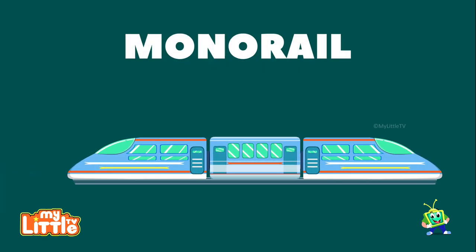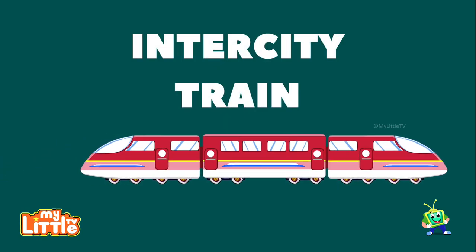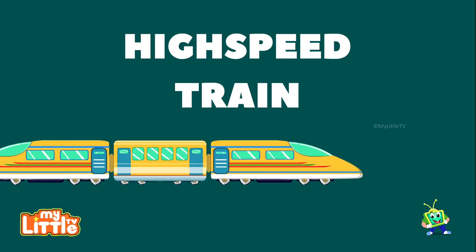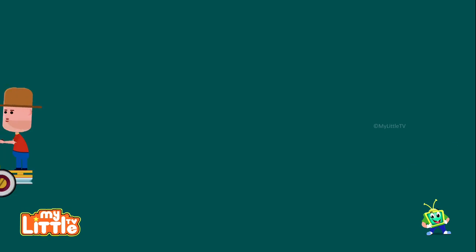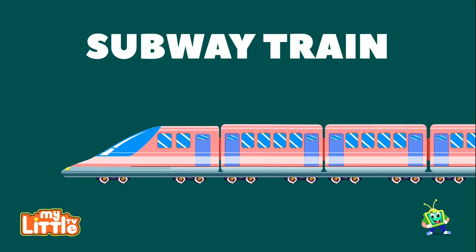Monorail. Intercity train. High-speed train. Freight train. Hand car. Subway train.